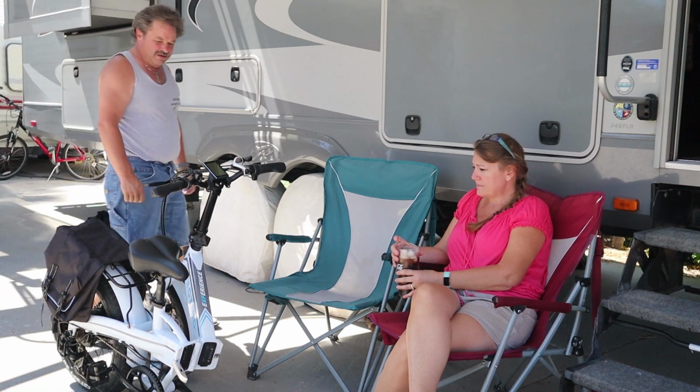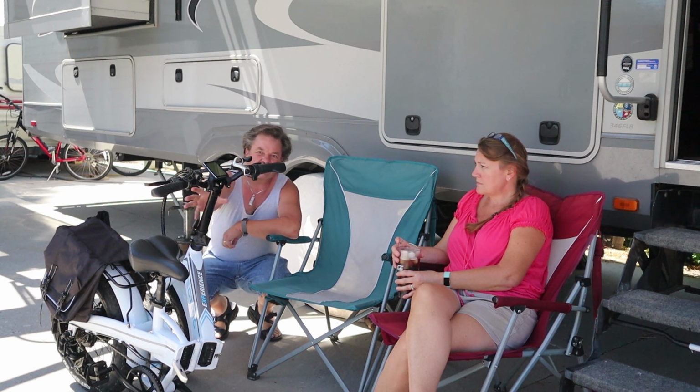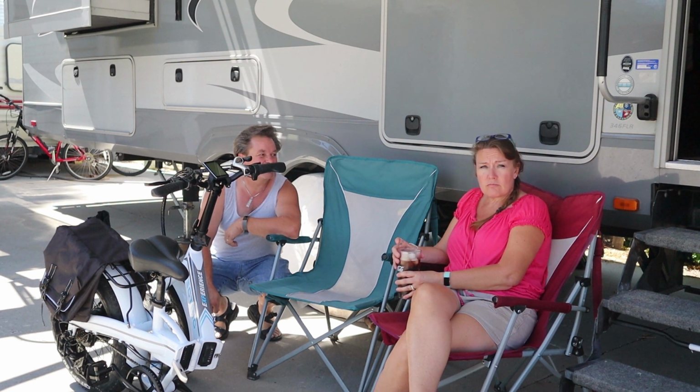So you can see that it folds into a fairly small package, and the handlebars actually come out and lay down beside it too. So we could very easily put this behind the seat in the truck. Like you said, we'll probably just transport it in the garage area of the trailer. Anyways, in a few months we'll do an update review and tell everybody how it's held up. Yeah, and what we think.